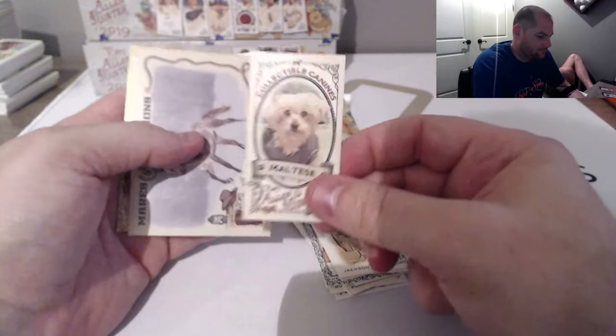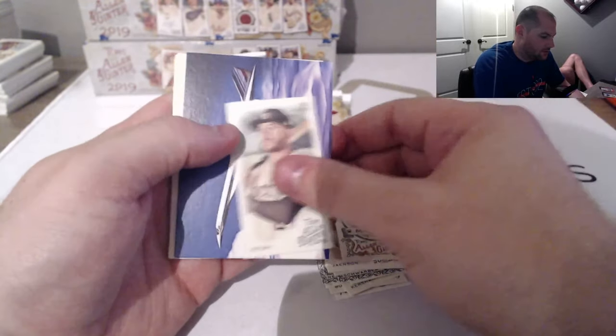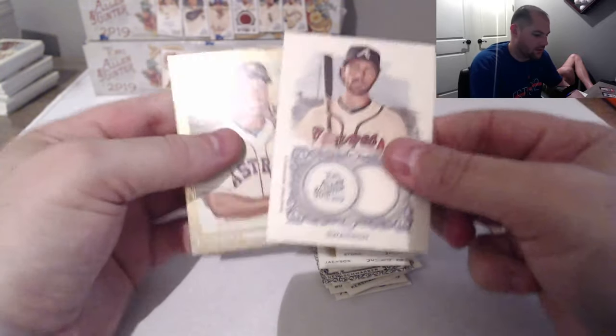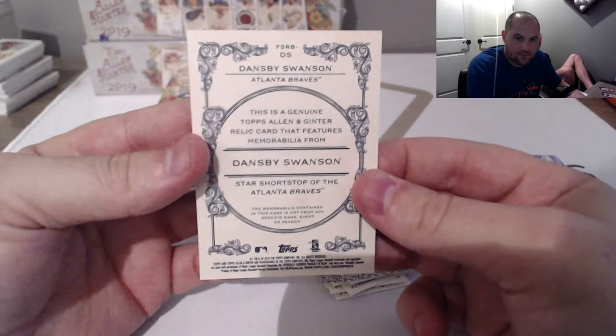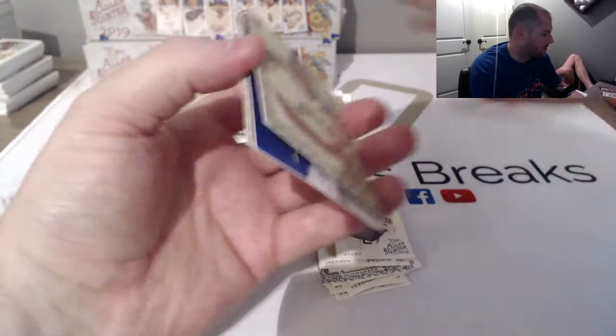Maltese. Michael Kopech. Story. What is this? That is a Dansby Swanson. Michael Brantley in the back here. Dansby Swanson, single color relic. Bravos. Should have one more hit, because I don't think the silk card counts as a hit.